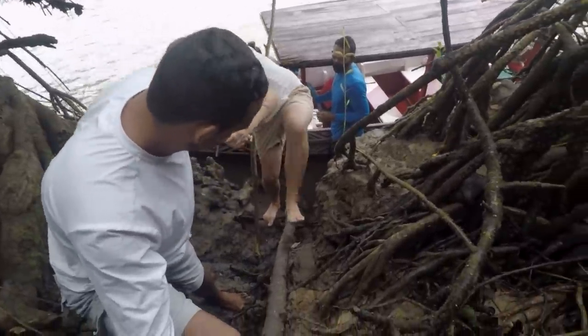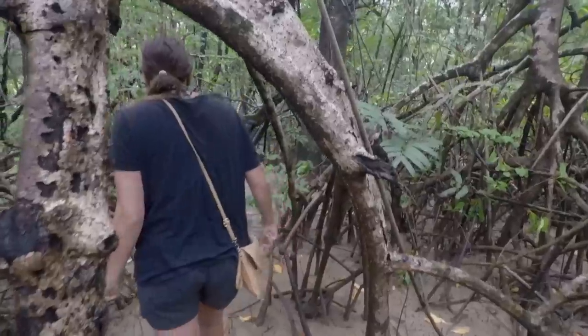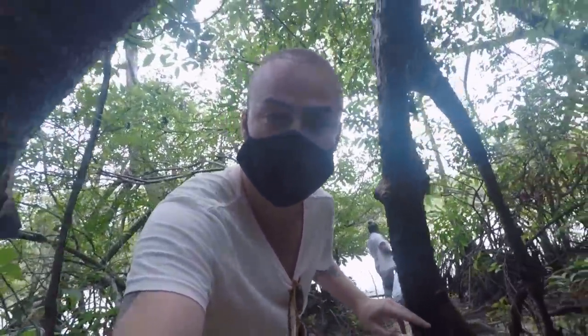This is Marajó, a true adventure. Walking through the jungle in our bare feet. Didn't think this was coming. I've never been in a forest like this. This is beautiful and scary at the same time.